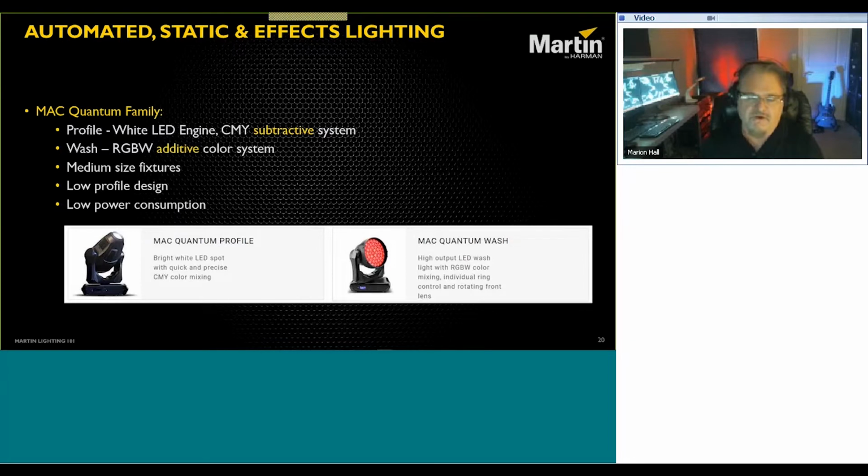It also has a color wheel as well with specific colors, because there are some CMY systems that don't produce really good greens and in some cases reds and so forth. So we also have a color wheel as optional in that picture. And then we have the Quantum Wash, which is an additive color system as opposed to the subtractive, which consists of an RGBW quad LED, as we looked at earlier, for mixing colors.